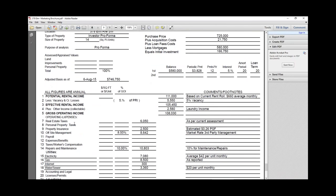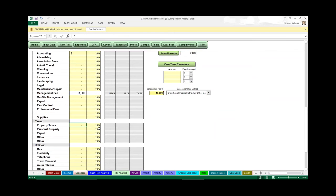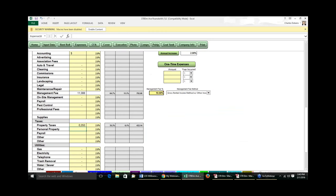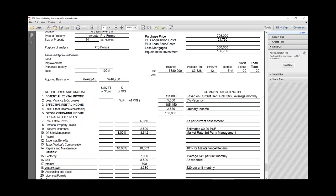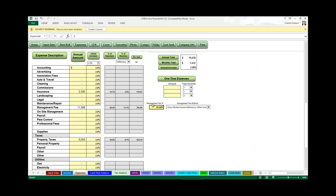Okay. There's the income. Now the taxes. They say the taxes are $6,050. So down here in taxes, we have 6050. Then they showed us the insurance of $2,500. Insurance up here of $2,500. It's $178 per unit per year. That's kind of low. I'm not buying that number all that well. Property insurance. Okay, offsite management. They're doing 8%. So let's jump on over here to do 8%.